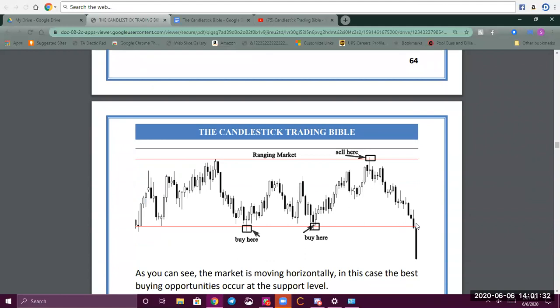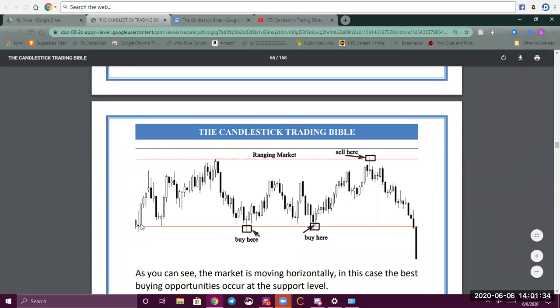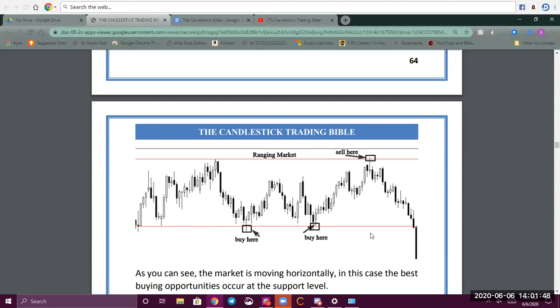Ranging market. See, you're buying at our key support level. This is support, so we're buying here, we're buying here, we're buying here. Our stop loss obviously got hit, but it's a safe trade because our stop loss is below here. If it breaks through the zone, we know it's going the other way. So ranging markets are zone to zone, and trending markets are when the market is making higher highs, higher lows, or lower highs and lower lows.